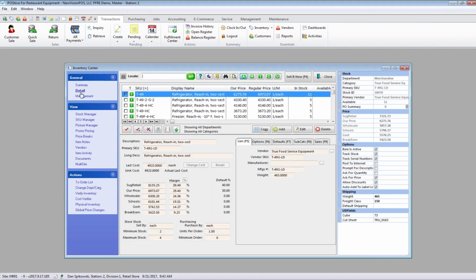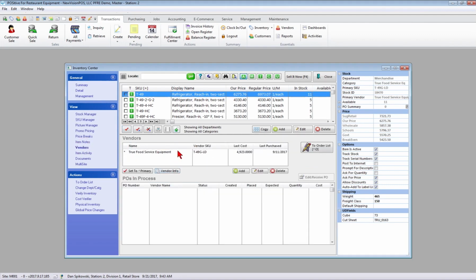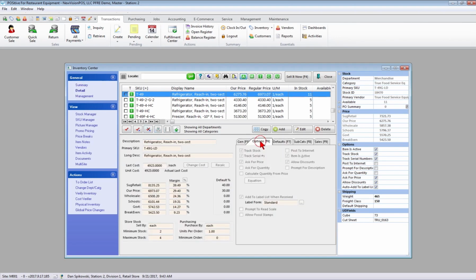Under your details, you have all your prices, and you have your primary vendors. You can have multiple vendors for the same item. So if you buy locally, this could be your manufacturer, but your primary vendor could be a local vendor. Also in detail, we have things like options, whether we're tracking stock or serial numbers, where it's going to be posted to our e-commerce sites.